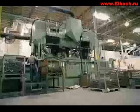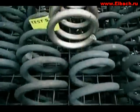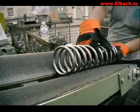Next comes a rather rough massage. We subject every single spring to this huge shot peening machine. Inside, millions of tiny steel balls pummel the spring like small forging hammers. They strengthen the spring's surface and eliminate imperfections that could cause cracking years down the road.